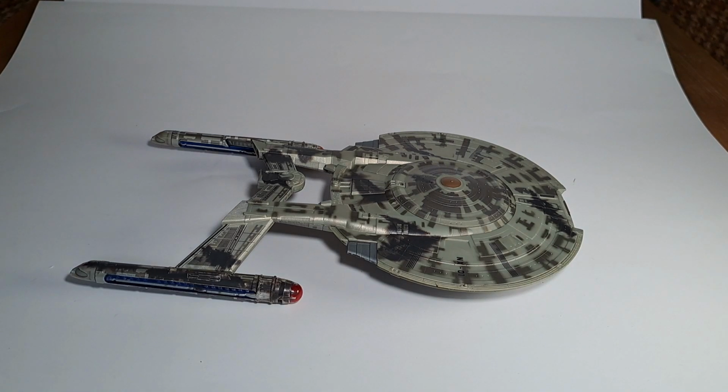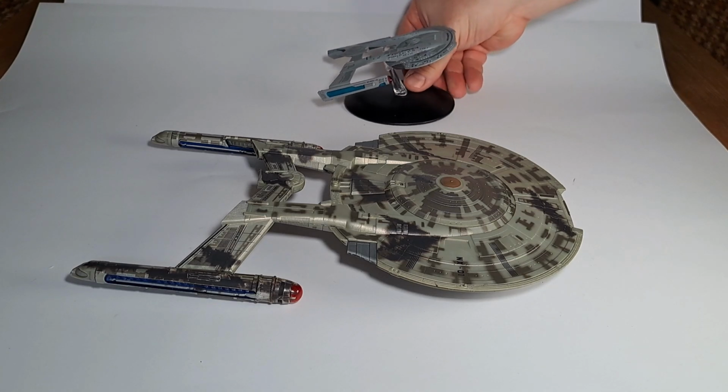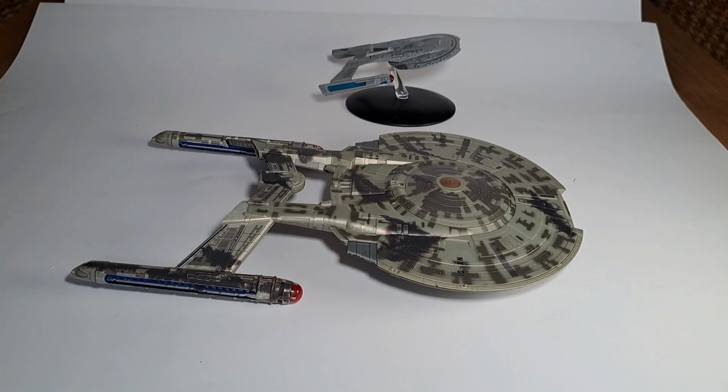In fact, I've got an Eagle Moss model of an Akira class over here, which I can just grab. I think when I first saw the NX-01, I really did wonder if they just out and out pinched the concept. As you can see, it's very, very similar. It really is when you actually look at them up close together. So it's quite funny. But the Akira class would be substantially larger, of course, and it's a whole different ship. But it does nevertheless have that much in common if you flip the NX-01.